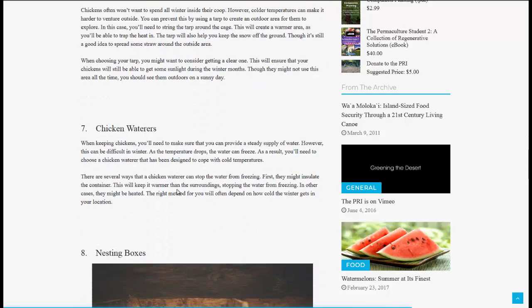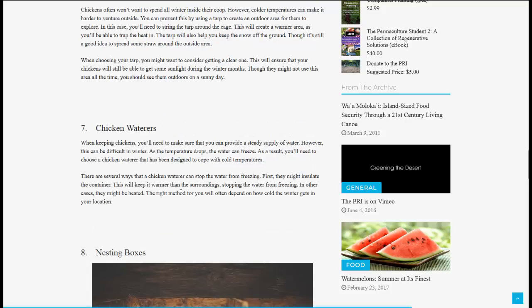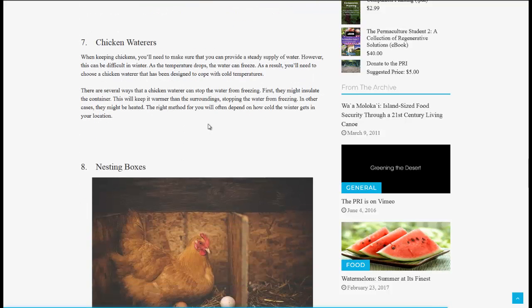All right, so chicken waterers. You want to prevent the water from freezing. I think I have a 45-watt water heater, keeps the water above freezing, and also provides a heat source to the chicken coop, so it keeps the chickens just a little bit warmer. And you kind of make sure their water's fresh and they have plenty of it. You don't want to deprive them of water, that's for sure, certainly not in the wintertime.